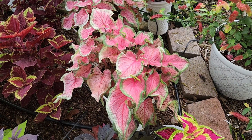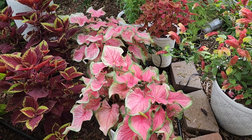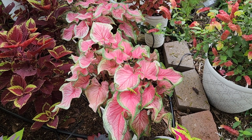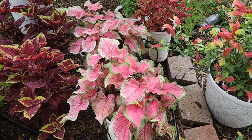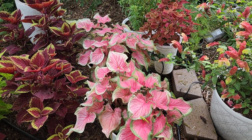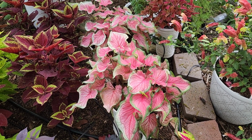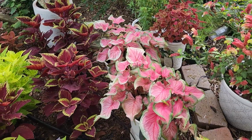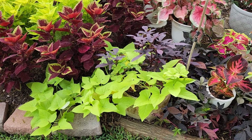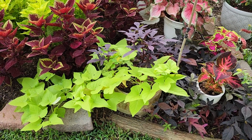I know it's dark here at the moment, a little bit darker because I'm filming this early in the morning, but this pink just explodes during the day. And I bought these as bedding plants, 3 to each one of these pots. So what an inexpensive way to have beautiful caladiums. And I am also very happy with my sweet potato vine, both the purple and the chartreuse color.